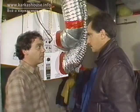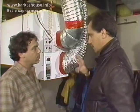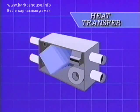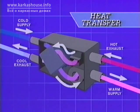Is that about it for this unit? Well, basically, yes, but there's a little bit more than that going on here. Inside the box, there are 2 blowers. One of them is taking stale air out of the building and exhausting it to the exterior, and the other is bringing fresh air in from outside.